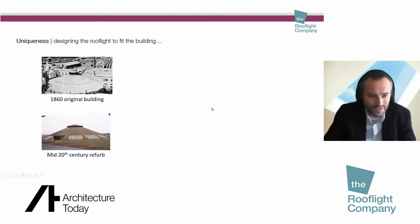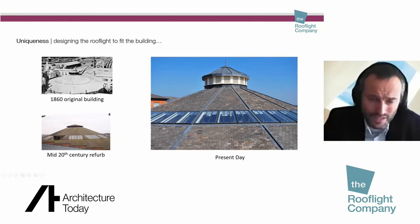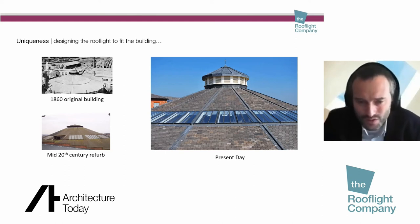And then in the mid 20th century, there was what I call an unsympathetic refurb to that building. And you can see how significant elements of the character of the building have been lost. And the roof lights were quite a significant factor in that overall design aesthetic. And through to the present day, you can see how the original character of that 1860s structure has been brought back to life through the work that the architects and the contractors have done, and how we worked on the rooflight element. And the thing that's important about uniqueness, really, is a conservation roof window system that can be adapted to suit the uniqueness of the building.